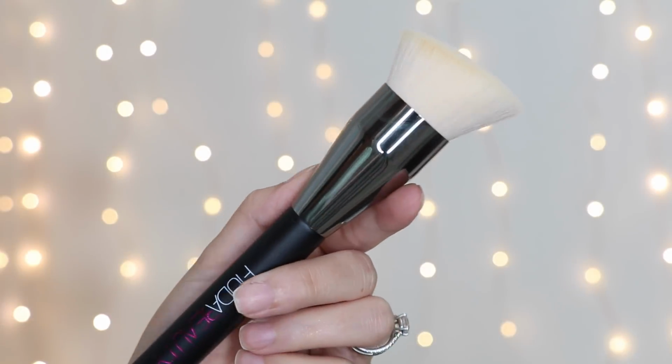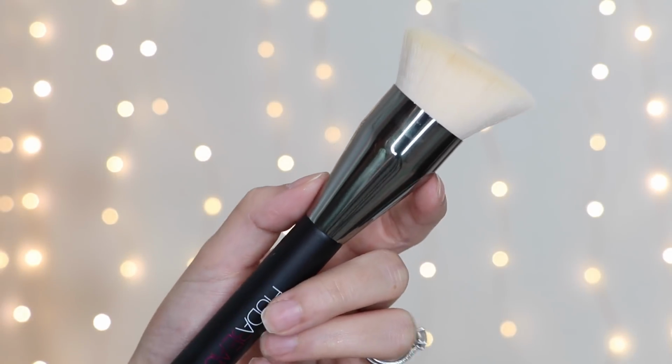I also got the brush that she released with this foundation. It's the Huda Beauty Blend and Buff Complexion brush, and I don't like this. Okay, not that I don't like this. It was fine, but I think it was a little bit difficult to blend on my skin because of the tacky primer. It was a little bit sticky and kind of hard to blend with a brush. But once I started using a damp sponge, it blended in perfectly.